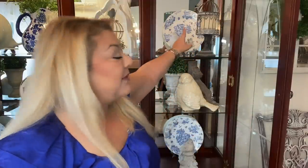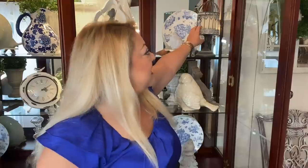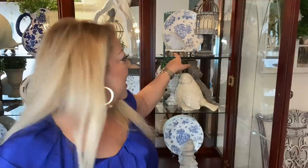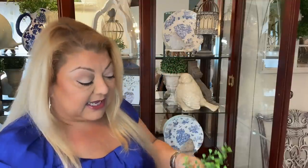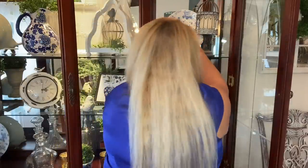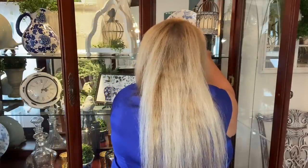Greenery. Now we got the blue and white. We have the chippiness of this beautiful bird cage that follows our bird cage theme. A little concrete bird on a pedestal. Terrible look. Terrible, terrible, terrible. Do not leave it like that. Sprig of greenery, you know, our favorite greenery. This is my favorite stuff. Kind of bend it, twist it, make it really cute. Put your greenery in front to hide it.